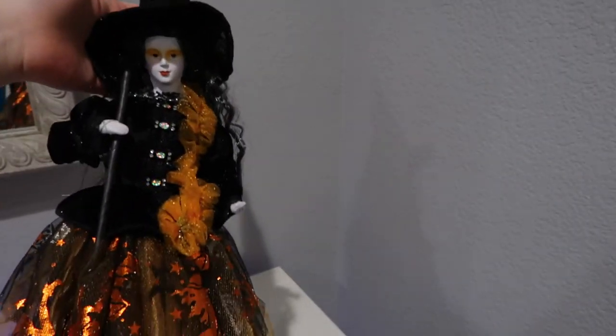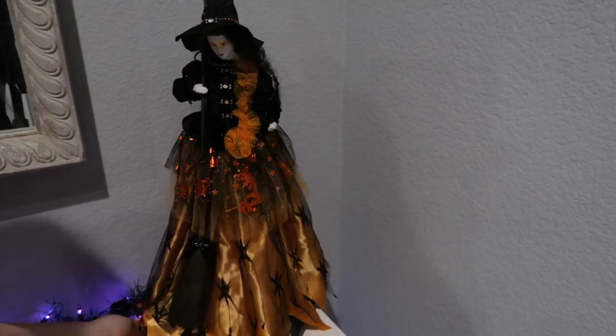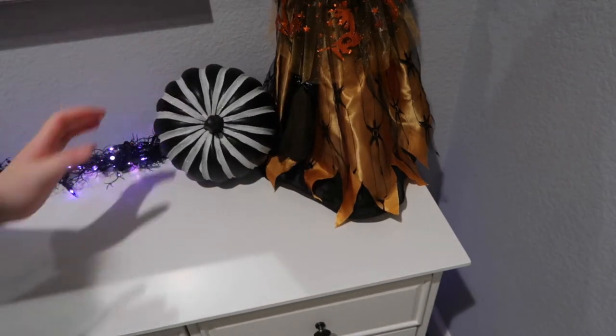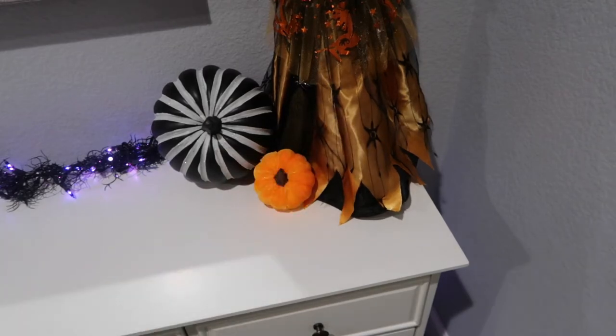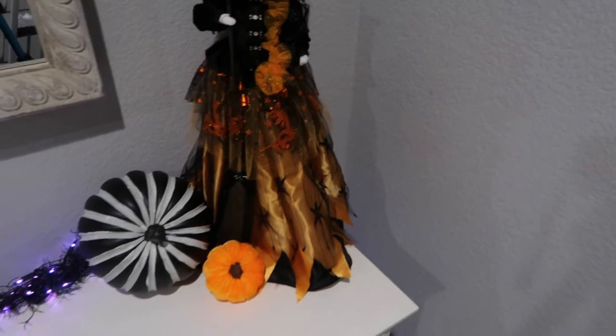So this witch doll, I got her at the At Home store a couple years ago, and she is my all-time favorite Halloween decoration and probably my all-time favorite decoration of all. If anybody knows where I can get another really pretty witch doll like this, let me know down below in the comments.